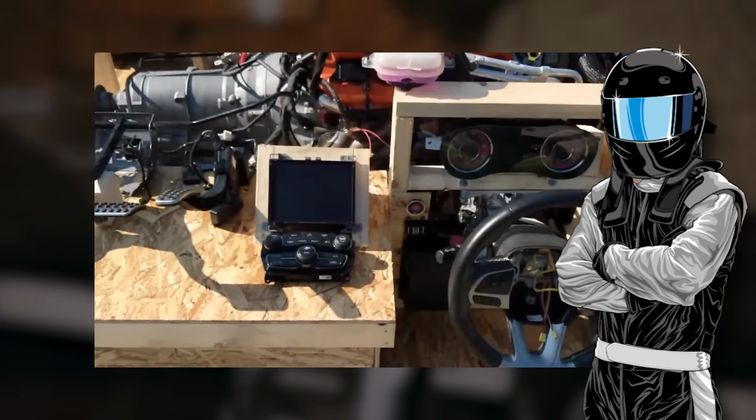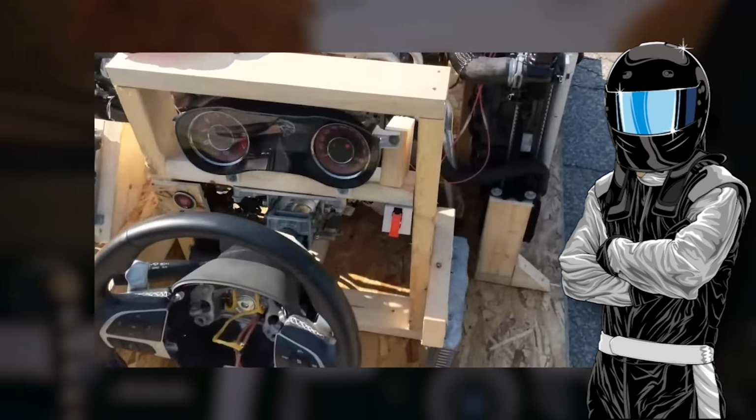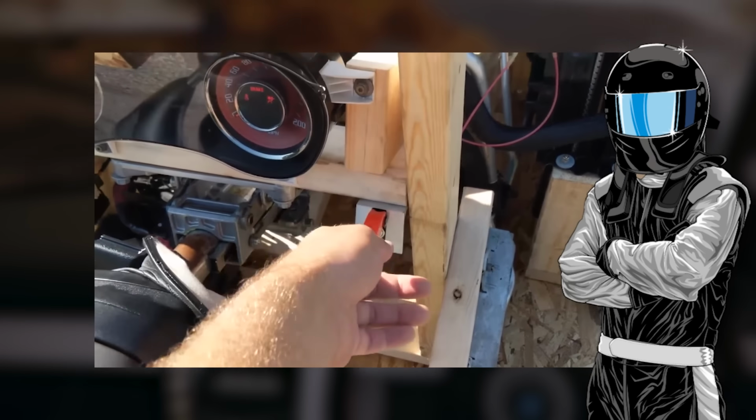We're starting off today's video with these guys that gave crate engines a whole new meaning by building fully functional Hellcat and Coyote engines on a pallet. If you could choose one for your own home, which one would you pick?